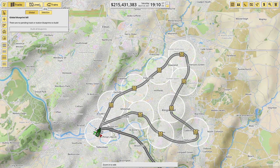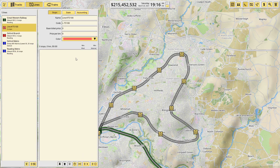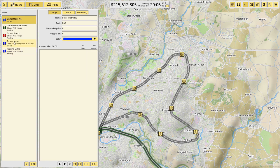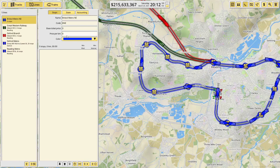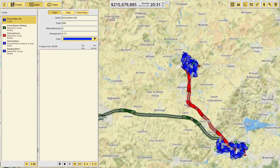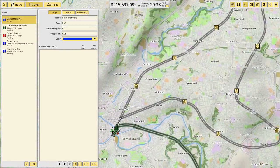We're happy with that. And the next thing we need to get set up is our line. So we're going to call this a Bristol Metro, and this will be northeast. Yep, Metro. I think we'll call it just NE. We'll call that BNE. And we'll go with blue again. Like that blue. And let's just have a look at. So we're using 0.75 per kilometre. So 75, I guess, cents or pence per kilometre travel. So let's now add our stops to this.